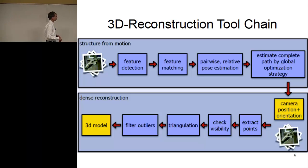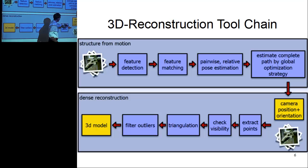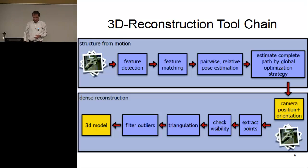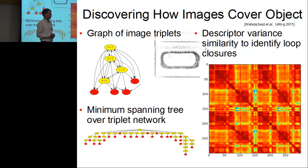So somewhere at the end, we have a 3D model. In between, we have to find the camera positions and the orientations of the sensor. That's, to some degree, a research issue, and there is where I want to start with some current research.